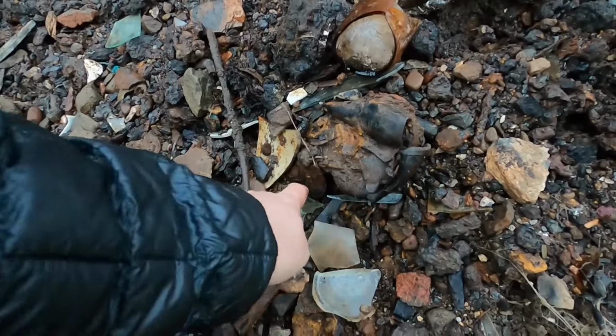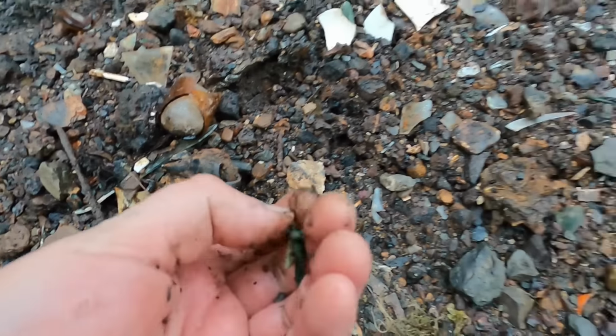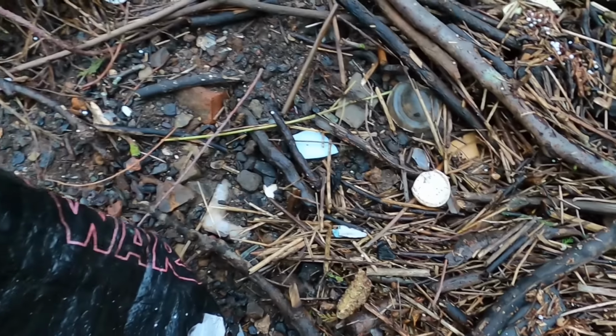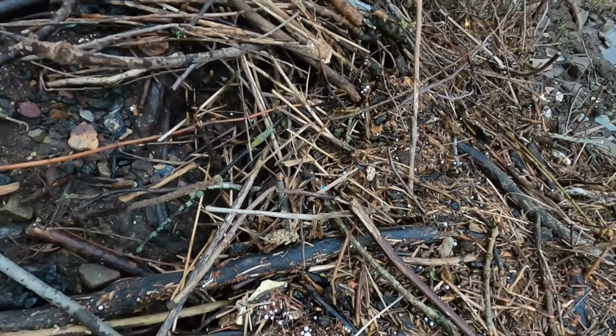Copper square nail. And a bit of copper wire. A little bit of litter picking. Polystyrene, a blight of the waterways.